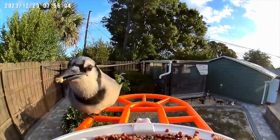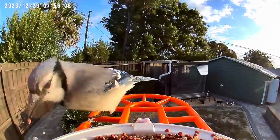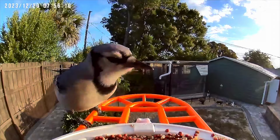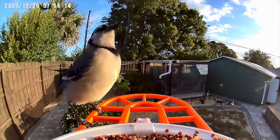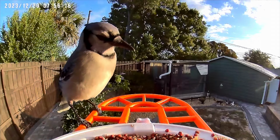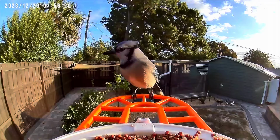So I really, really all around love this bird feeder. Not only am I feeding my birds, because I know I need to now, I guess, feed the birds. I didn't read this article. So I'm now feeding my birds. I'm seeing them up close and personal. And it's just absolutely amazing to have that footage and see them literally with the seeds in their mouth, pieces coming out. It's just so cute.